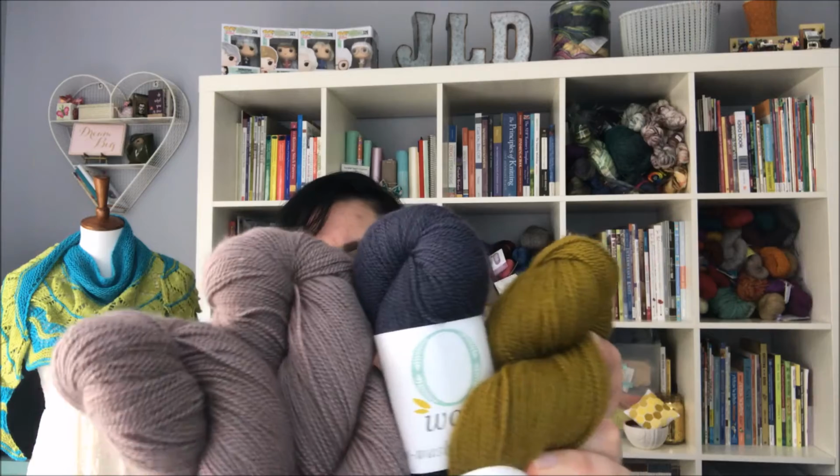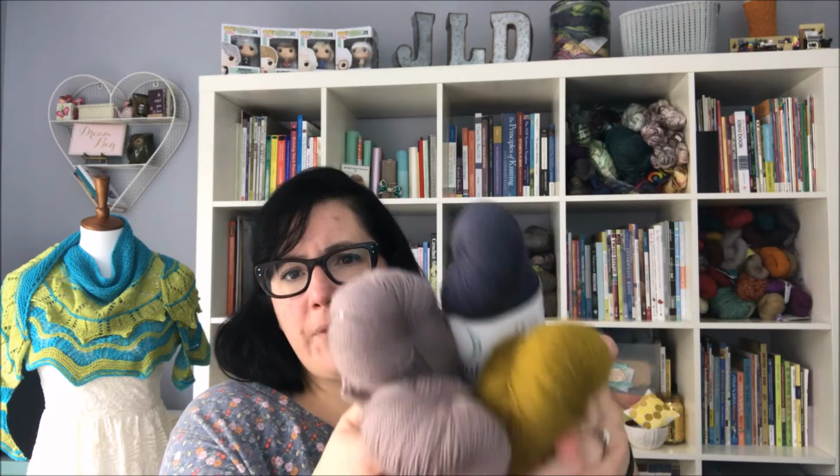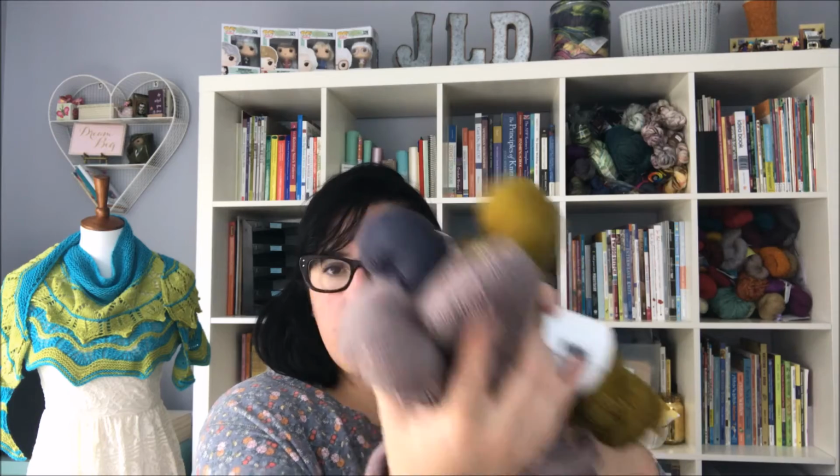Then we went to O-Wool. I have never bought O-Wool before. Some of my friends had bought it on Saturday, and then we all went back on Sunday and some people bought more, I think. So I got 4 skeins here. They're all the O Wash Fingering, which is 100% machine washable, certified organic merino. It is 428 yards per skein, and I think I would put them together. There's something about this color combination that was really speaking to me. So that is what I got from O-Wool.